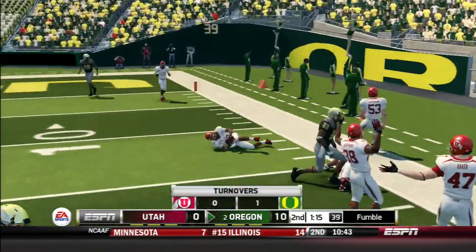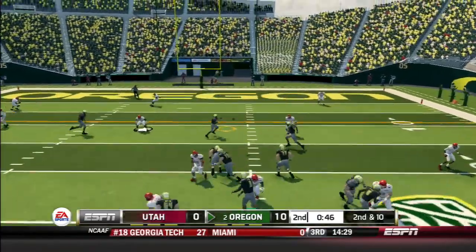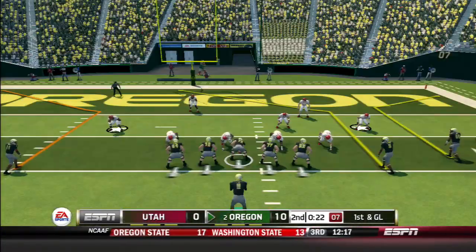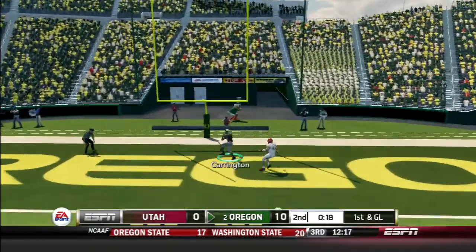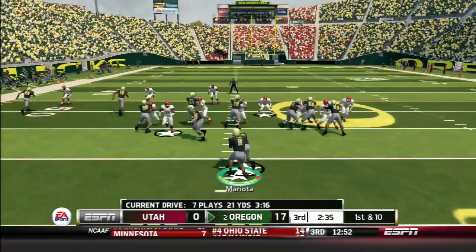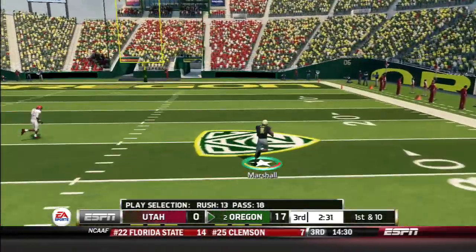B.J. Kelly with the catch. Fumbles it there at the end, but that was not actually a fumble. That one is going to be overturned. So now 2nd and 10. Braylon Addison with the 11-yard reception as we look to put some points here before we get to half, and we are going to do just so as Darren Carrington with the 8-yard TD reception. So we go into the half up 17-0.